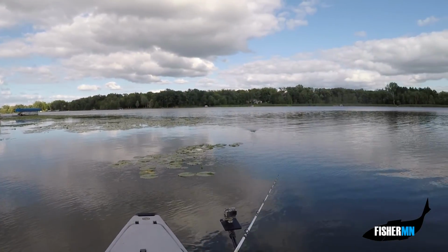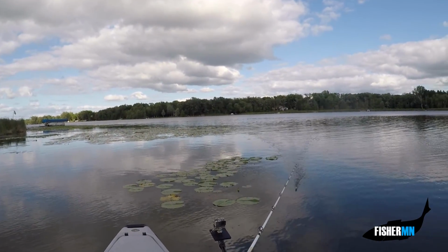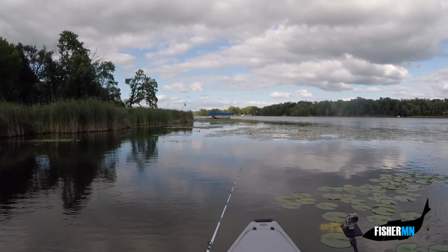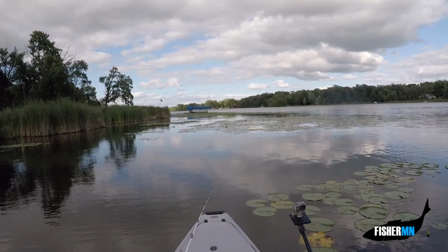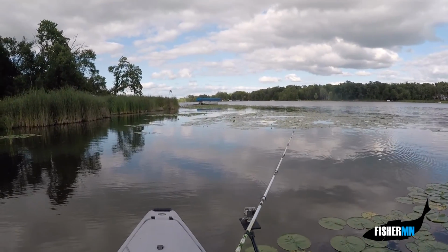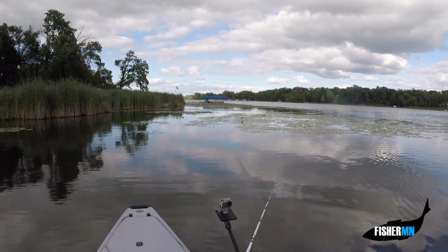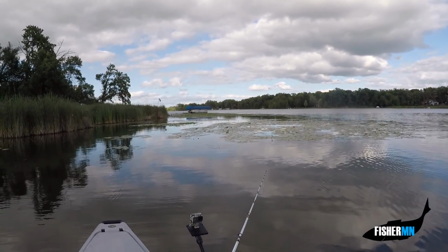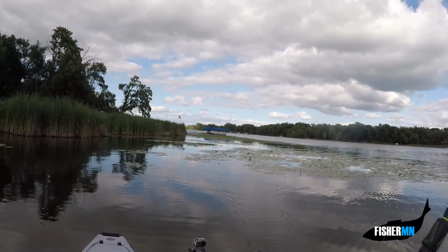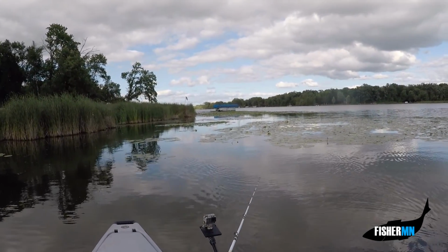The DNR survey was interesting on this lake. After you scroll through all the net data, they've got a size distribution. And usually you see a lot of fish in the, I don't know, 12 to 14 inch range. They had one fish, and it's between 20 and 24, and that's all that was listed on that. So that kind of drew my attention.